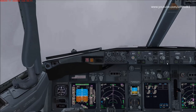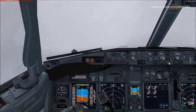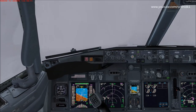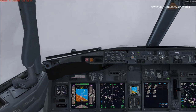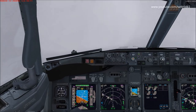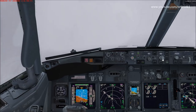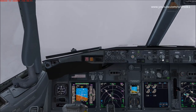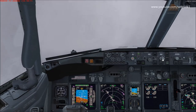1774, turn left, heading 200, cleared ILS 18 right. Heading 200, cleared the ILS 18 right, KLM 1774. Approach KLM 1621, you leave my airspace, please. Frequency change approved, have a nice flight, bye bye. KLM 1621, frequency change approved.